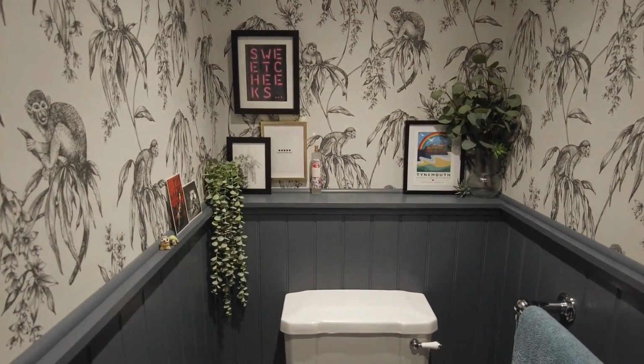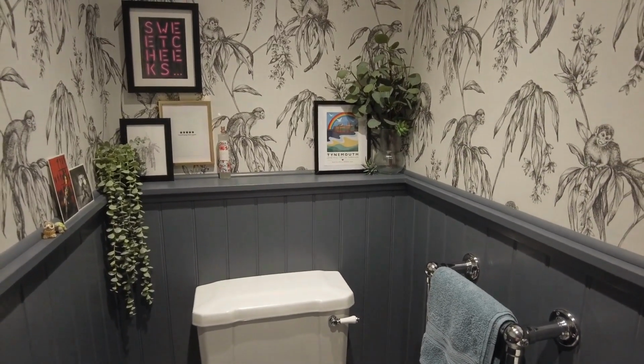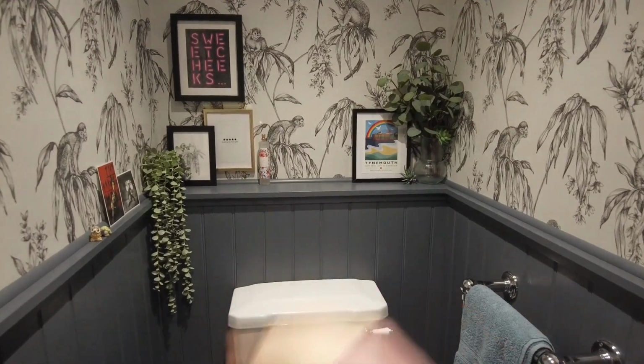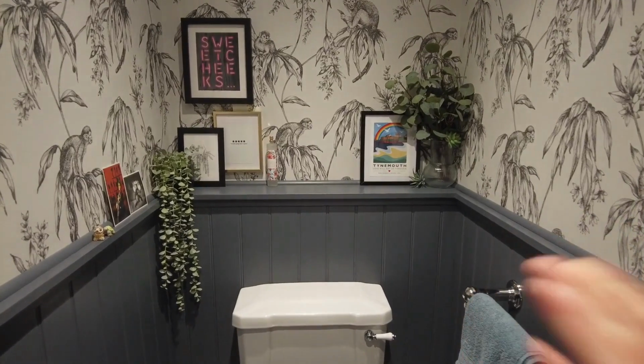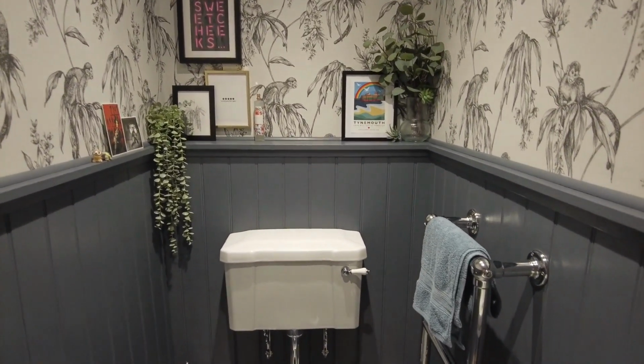Everything is very eclectic, which I'm a little bit obsessed with because I don't have that anywhere else in the house. This is the only room where I feel like I can just throw things together and not worry about how it turns out, but it just so happens it's turned out very, very nicely. So that is the downstairs toilet.